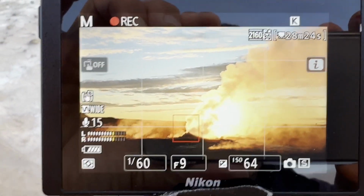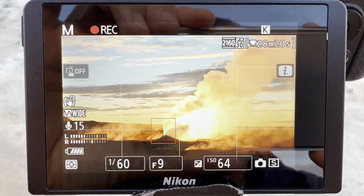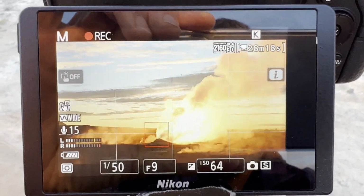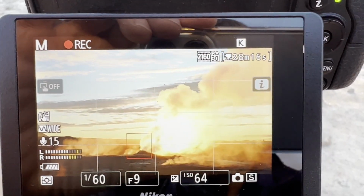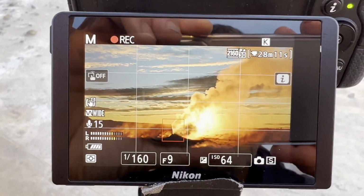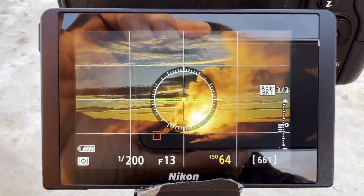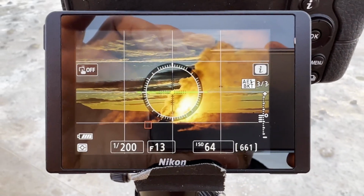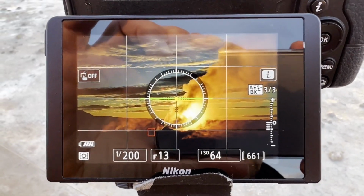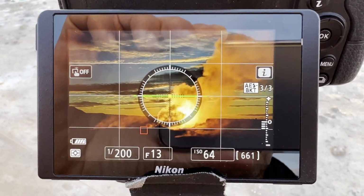And I'm just gonna bracket the exposures because that bright ball of sun is pretty hot. So something like this, and I'll bracket on each side, and because of the bright sun ball, I'm going to bring this down and bracket around that. So once I get back to my computer, I'll decide what exposure I like the best and work on that.